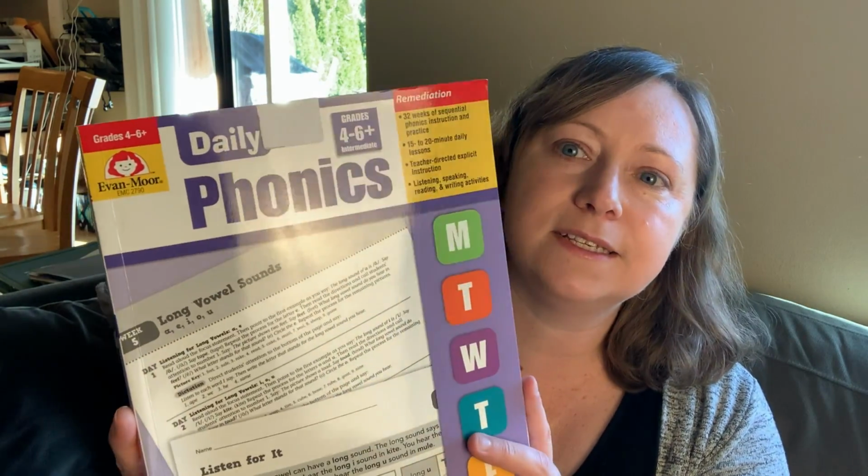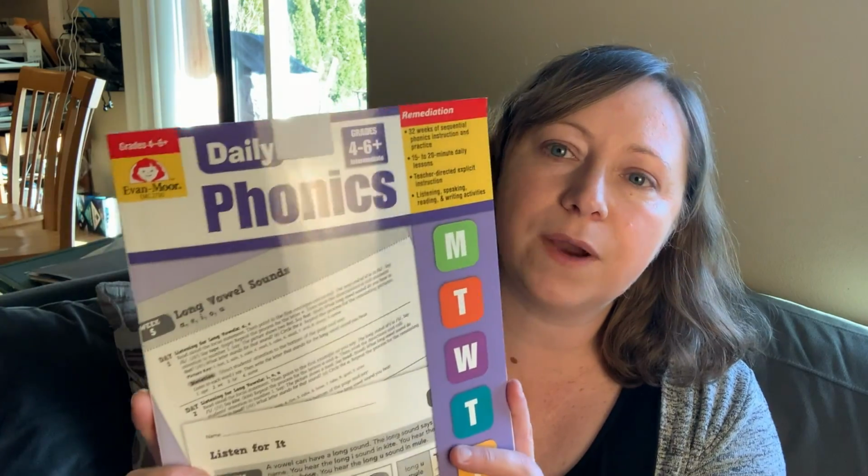I do have another phonics workbook that was recommended to me by a friend many years ago. I was going to use it with my oldest daughter because it was a similar situation. When she got to this level, however, I felt like it was too easy for her. So I kept it just in case this son needs it at some point, maybe after finishing up Explode the Code. I have Evan-Moor's Daily Phonics, grades 4 through 6 plus. This is like a remedial phonics program for kids that just need more help with phonics.